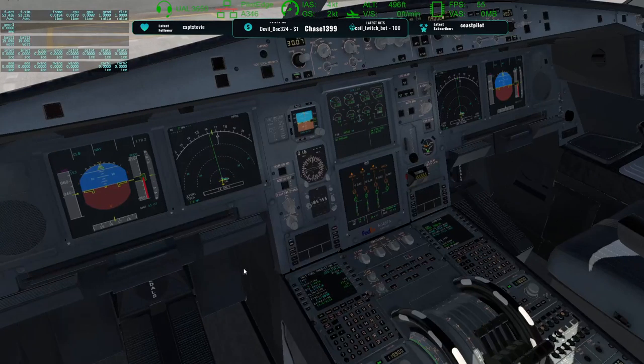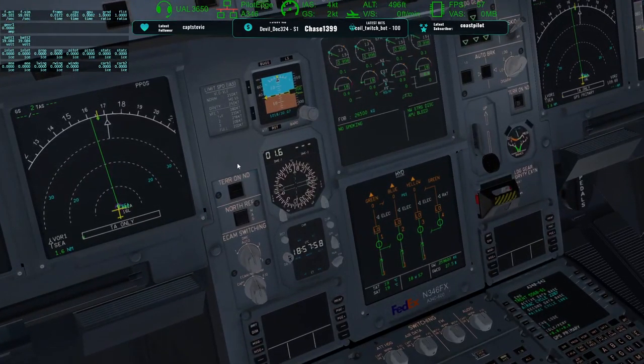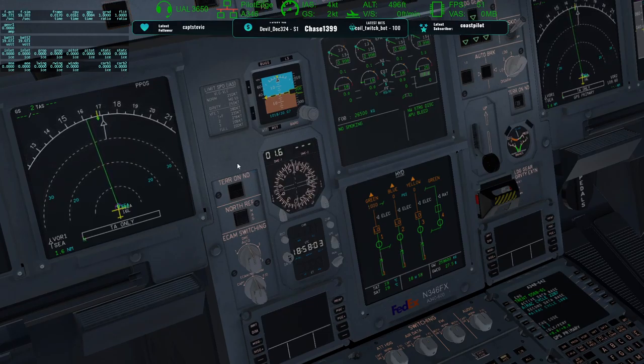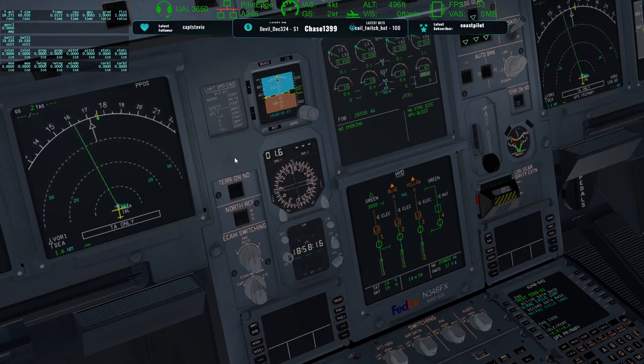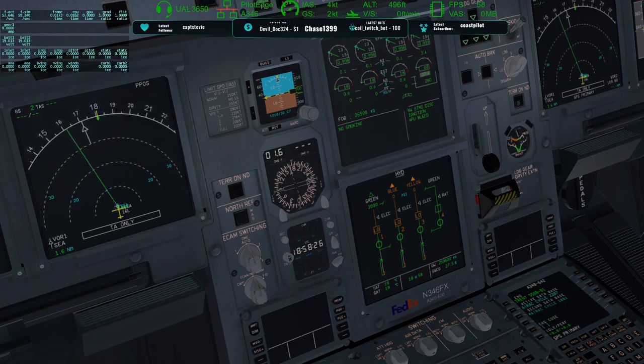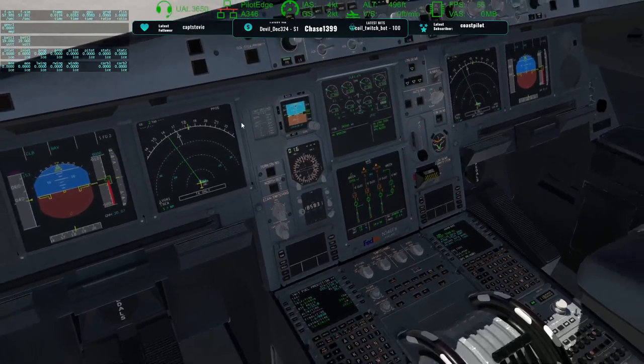We're going to crank on engine 4 here. Normally, I would do a two-engine taxi, but because we're only taxiing a very short distance, I'm going to start them all up. These engines do take a couple seconds to start. Okay, there goes engine 4.